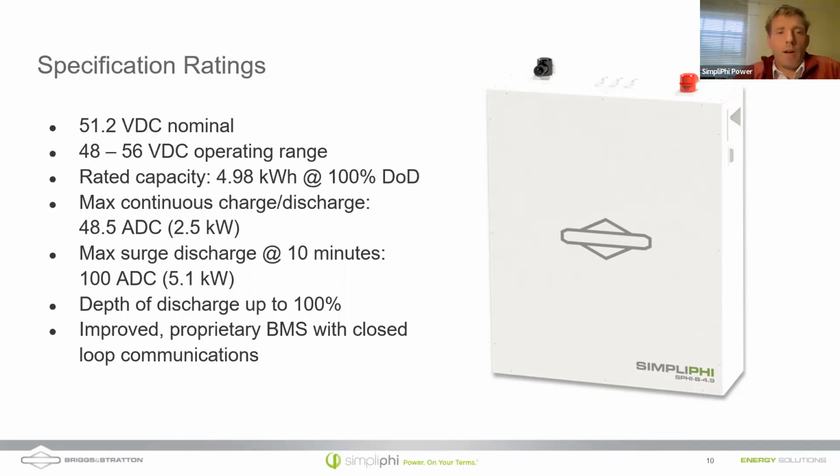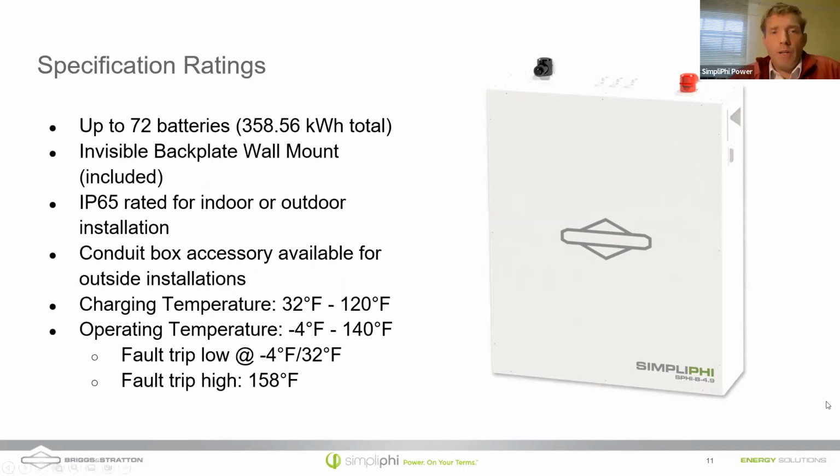It's of course got our improved proprietary BMS with closed loop communications, and we can do remote firmware updates on the battery system as well. Up to 72 batteries, I mentioned this earlier, that's 358 kilowatt hours of total battery storage, right? That's a very large amount of battery storage. These are all wall mountable as well, and they're easy to mount.